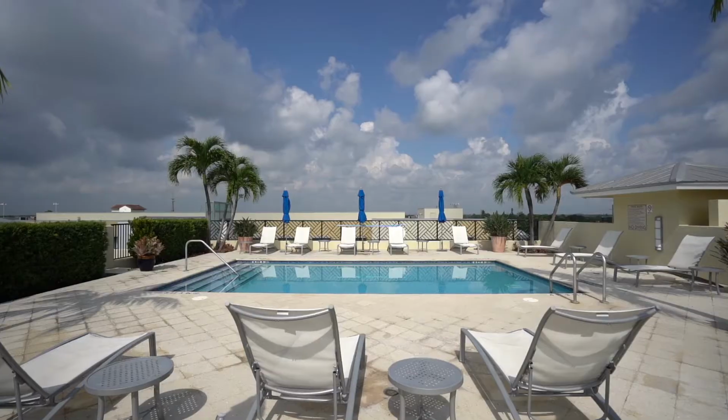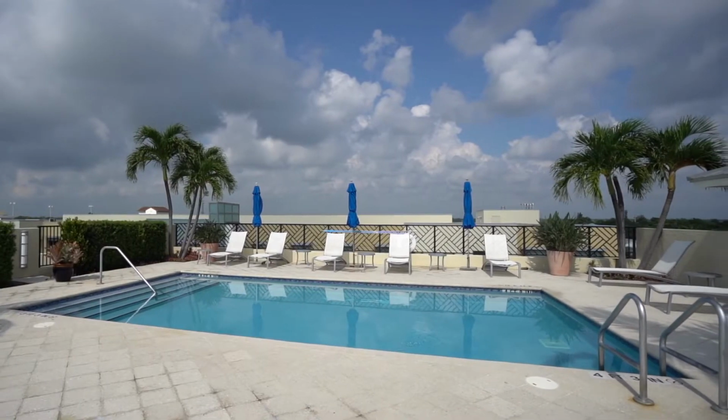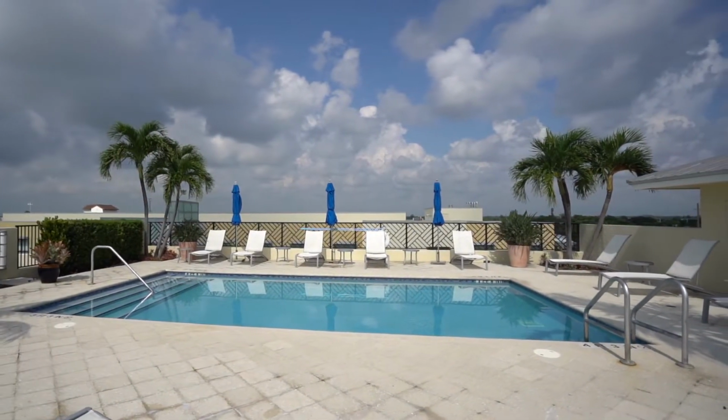Welcome to the Astor condominium pool. This is a saltwater pool. There's a grill area and a common area, and it's on the roof of the 225 building in the Astor. We have beautiful views of all of downtown, and you could actually see some of the buildings on the beach side.